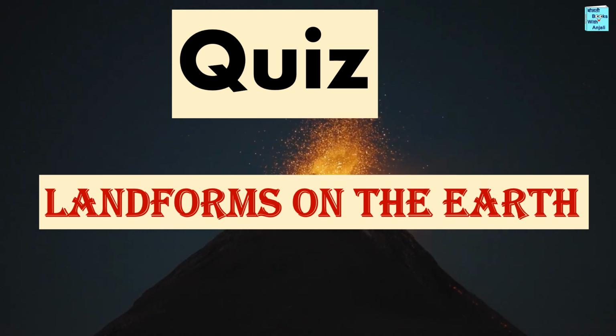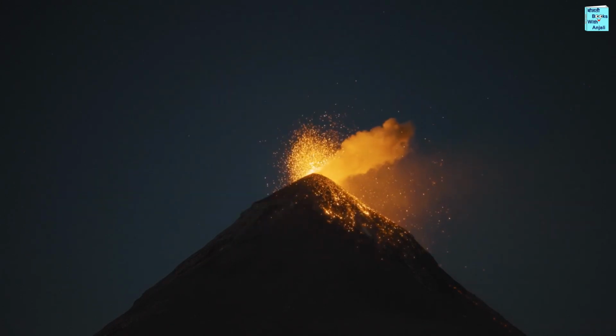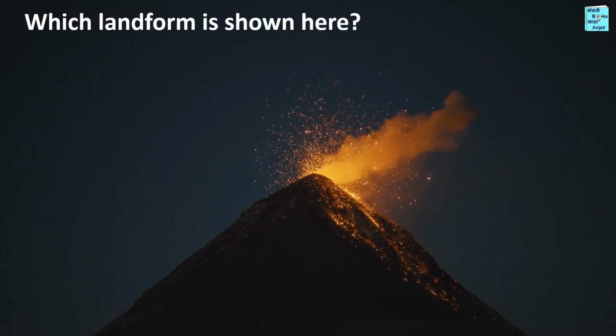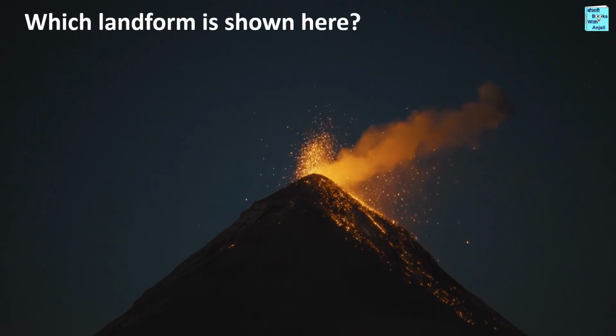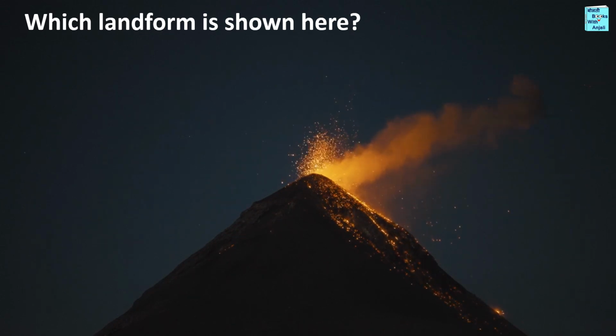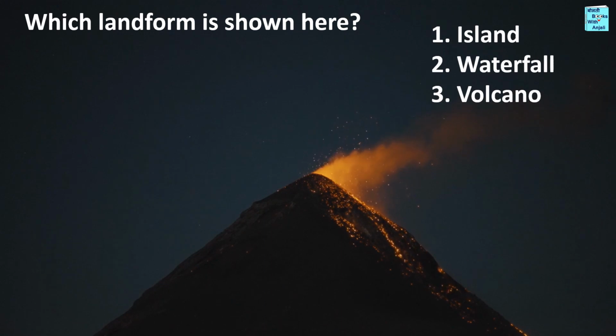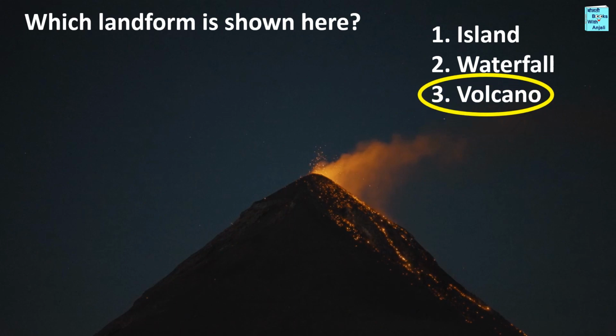Today's activity is quiz. Landforms on the earth. Which landform is shown here? Island, waterfall, volcano. This is volcano. This volcano is active. Lava is coming out from it.